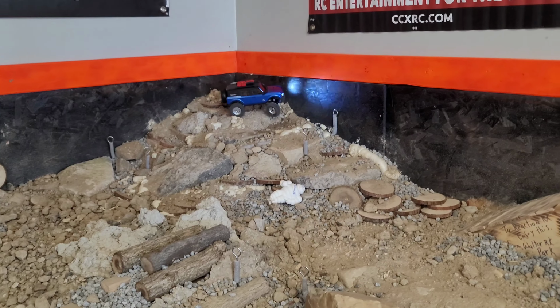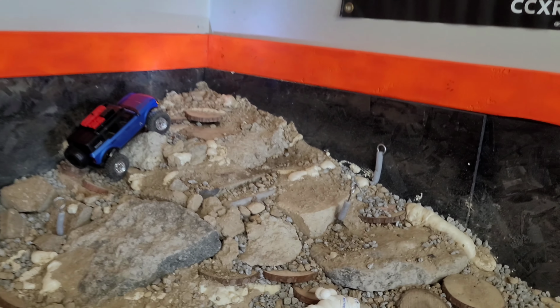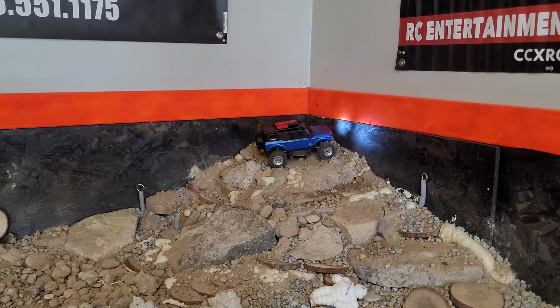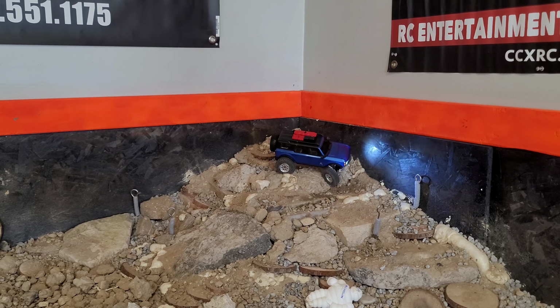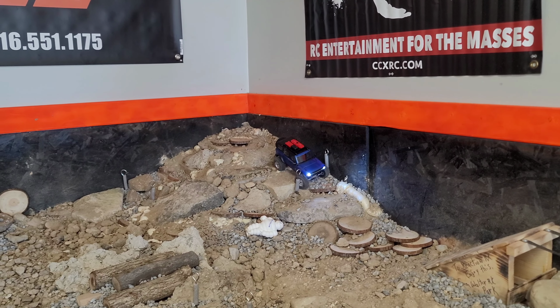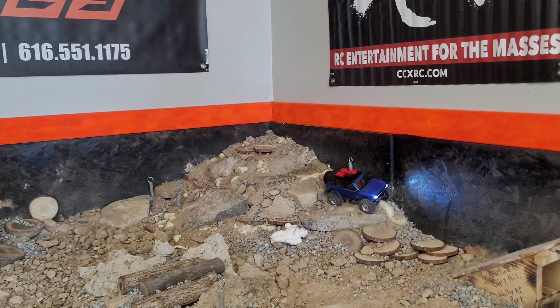I need to start doing overdrive. Totally not doing very well today, guys. Holy cow. I did too. Wow. I definitely need to get some freaking wheel weights on this thing. No wheel weights. Yeah. There's absolutely no weight down low.